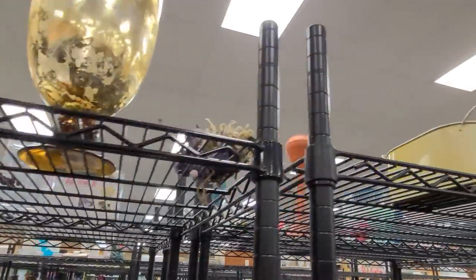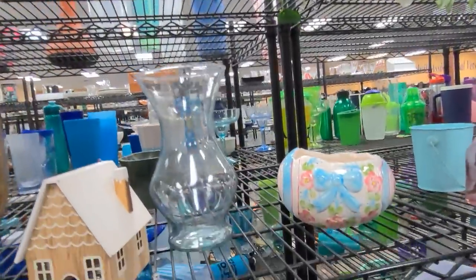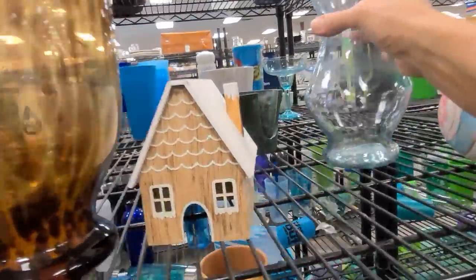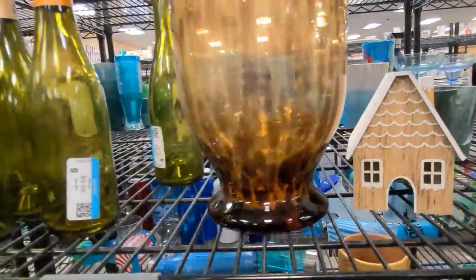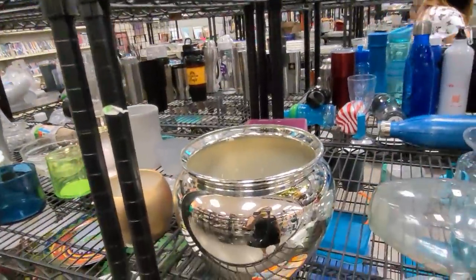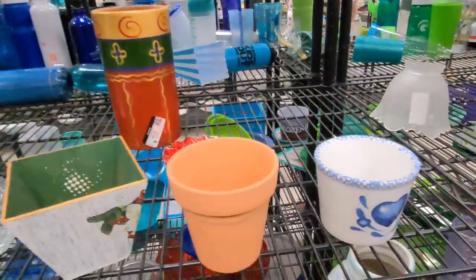Don't forget to look up high, all the way up on the top shelf and on the bottom shelf. Don't miss anything. There's a little house there. That looks like a little hamster house. Lots of florist vases for arranging.